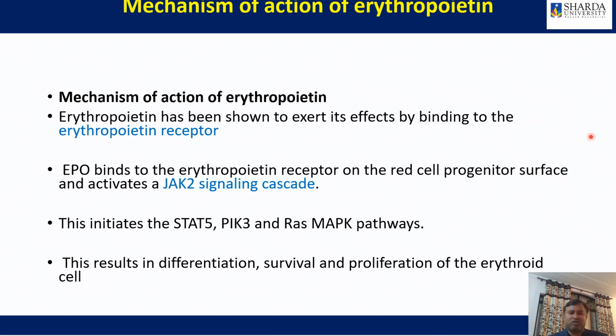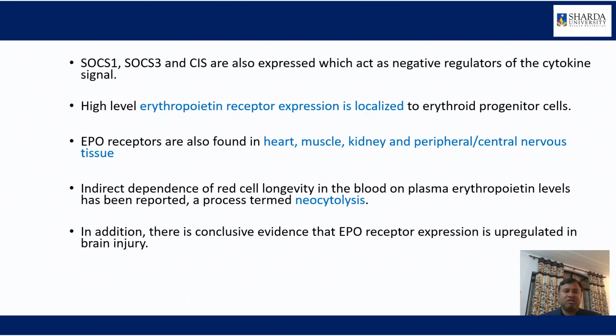So, the mechanism of action of erythropoietin. Erythropoietin exerts its effect by binding to the erythropoietin receptor. EPO binds to the erythropoietin receptor on the red blood cell progenitor surface and activates the JAK2 signaling cascade. This initiates STAT5, PI3K and RAS-MAP kinase pathways that result in the differentiation, survival and proliferation of the erythroid cells. SOCS1, SOCS3 and CIS are also expressed, which act as negative regulators of cytokine signaling.